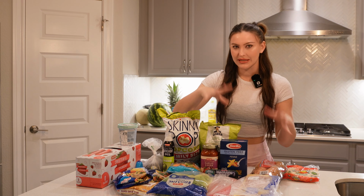Same thing with this. I get 96% ground beef. There are different percentages out there. It does depend what your goals are, if you're bulking, if you're cutting, if you're maintaining, etc. I just honestly think this tastes the best. I don't like super fatty beef. I have no explanation. So that's it as far as the protein goes for today.